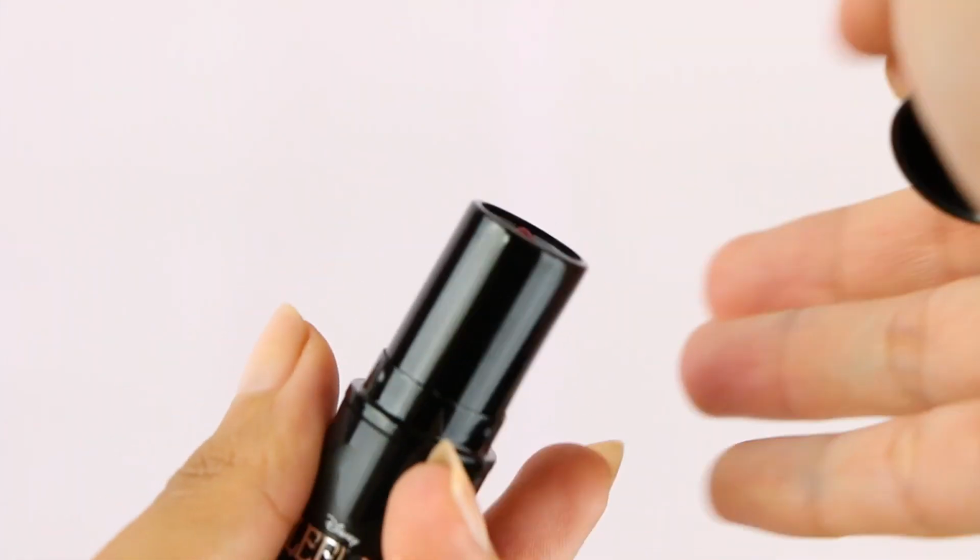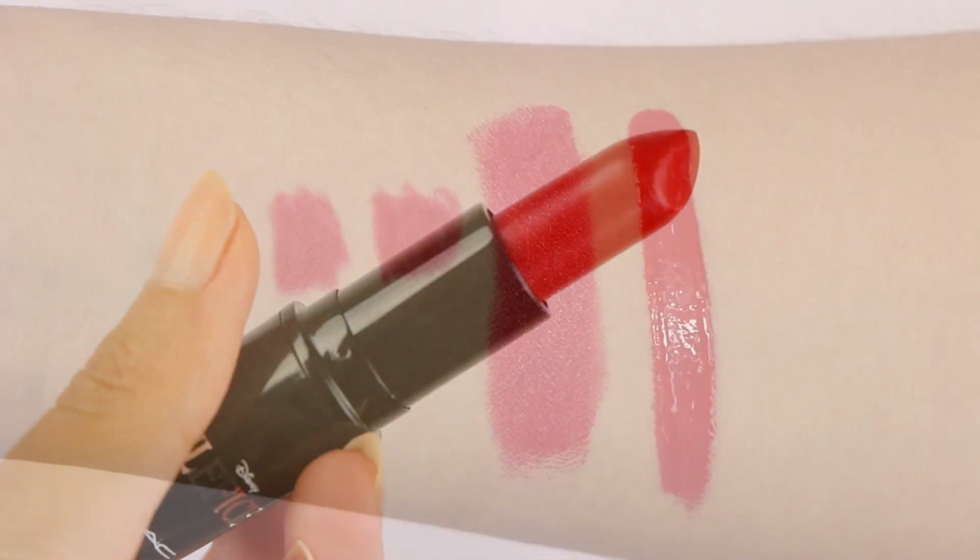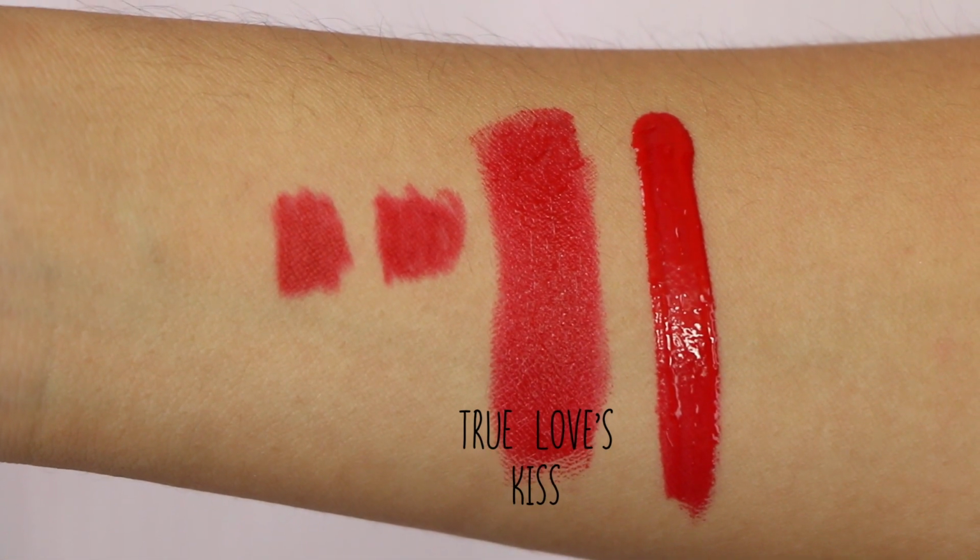And so the lipstick is called True Love's Kiss, and this is what it looks like. I actually like the name because it fits with the story and it fits with the movie, and it is a true red. It's not warm, it's not cool. It has an amplified finish, so it will be glossy. I know that I have a lot of reds in my stash already, but most of them are matte, and so having a glossy finish red lipstick is a little bit different than the rest of the things that I own.